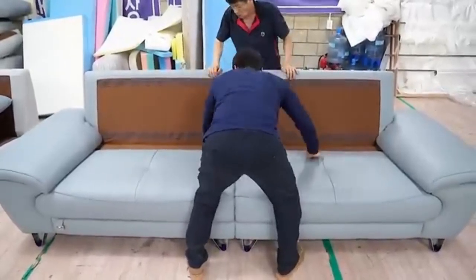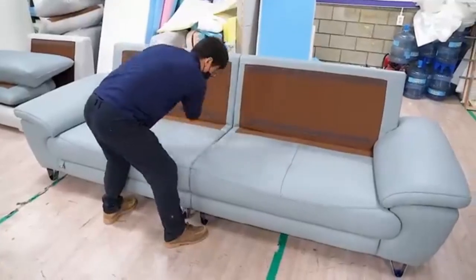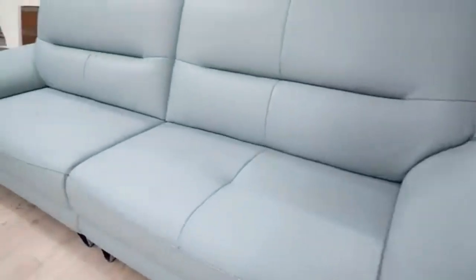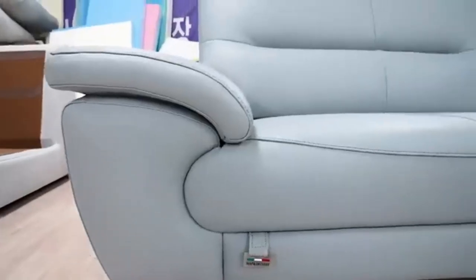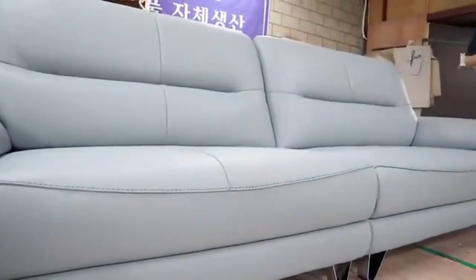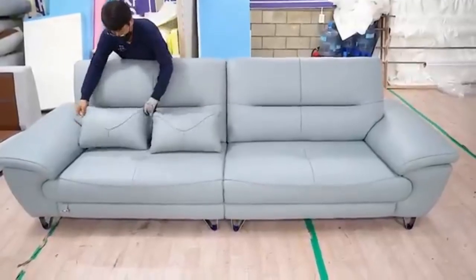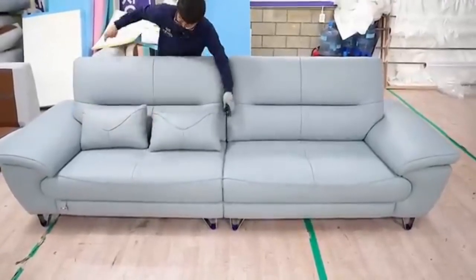Finally, we're at the factory's showroom. The showroom is designed with an elegant aesthetic, showcasing a wide array of sofa styles. The luxurious ambiance reflects the brand's sophistication. With sofas meticulously produced and crafted with high quality, this factory consistently focuses on customer satisfaction.